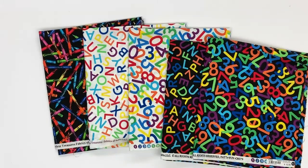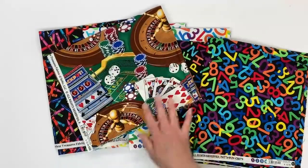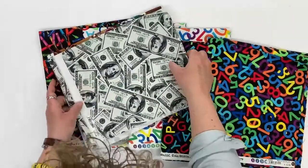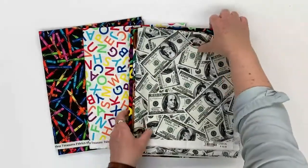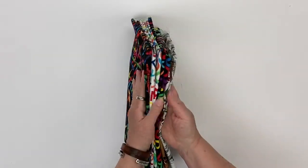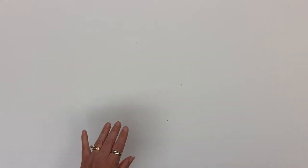And then, well, these are kind of crazy and kind of fun. So we have a casino print as well as money. So we have these great novelties. Now, Timeless, a lot of their novelties just come and they are one-offs. So they don't necessarily come in a collection. They're just very interesting conversationals.